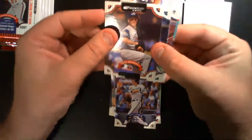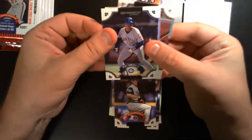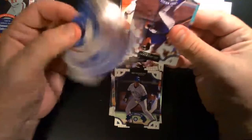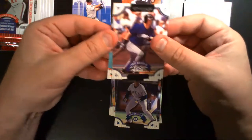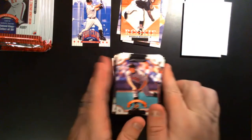Jared Washburn, Angels. Mike Cameron, Seattle. It's our first fan club, short print. Magglio Ordonez. Larry Walker. And Josh Towers, the Orioles.